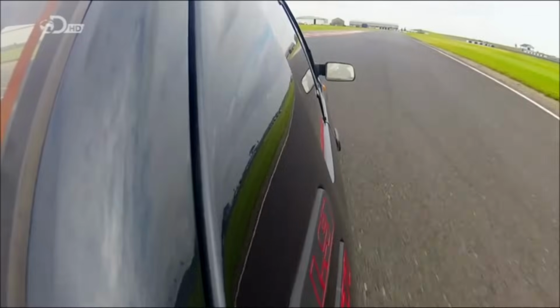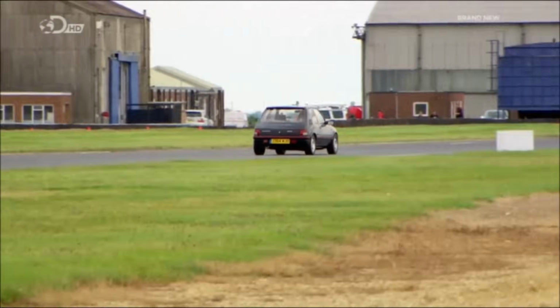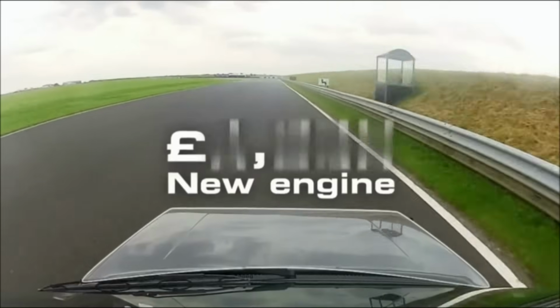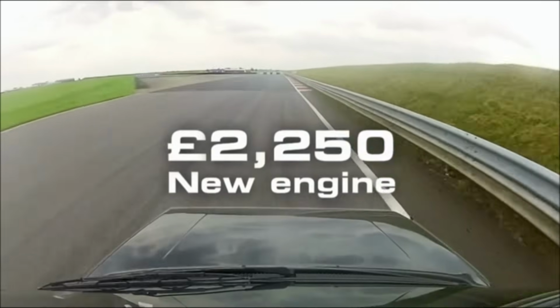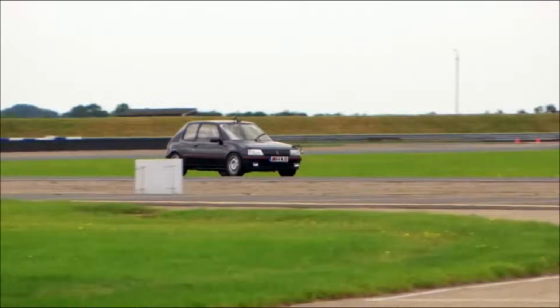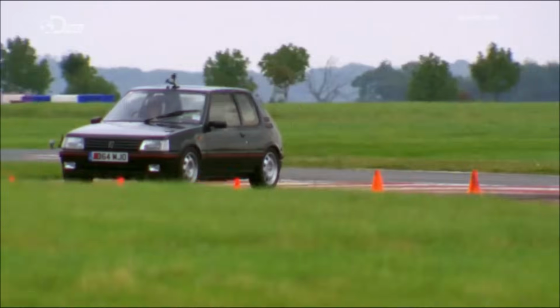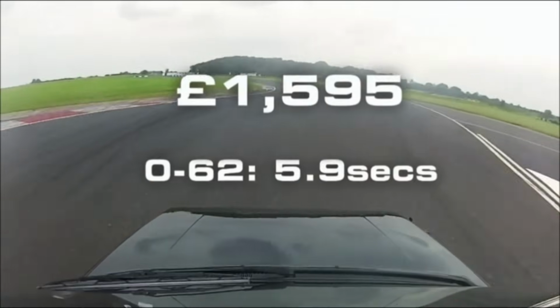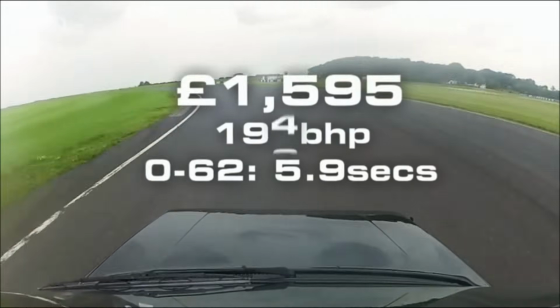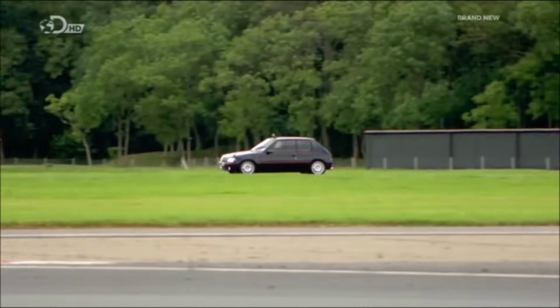Pug1off tunes 205 GTIs in different stages. First, you need to hand over a standard 205 GTI. A really good one costs around £2,000. £2,250 gets a new engine, straight from the newer 306 GTI. It's the mid-range grunt that was never there back in the day. For another £1,595, they'll tune the new engine to produce 195 brake horsepower. This is a proper little pocket rocket.